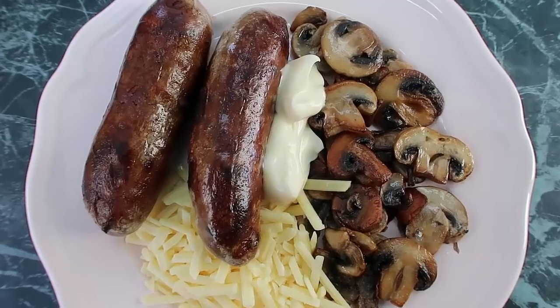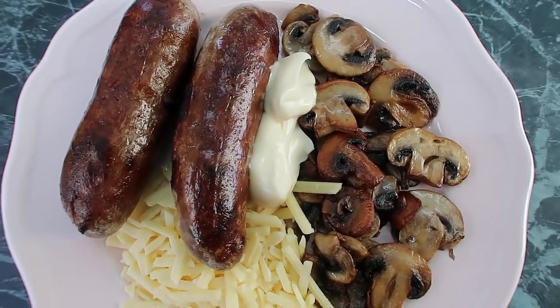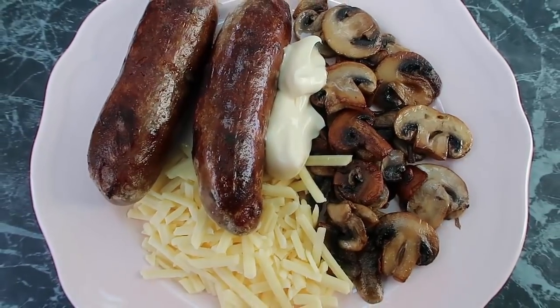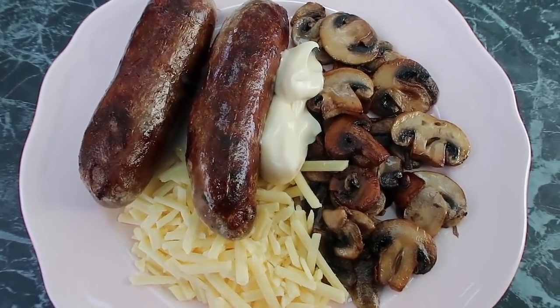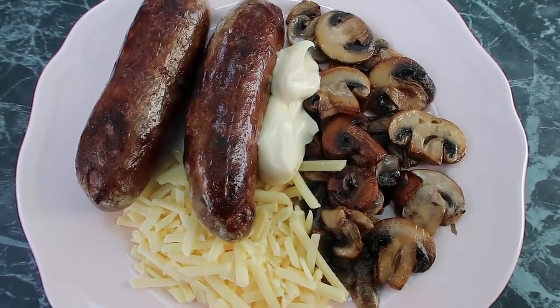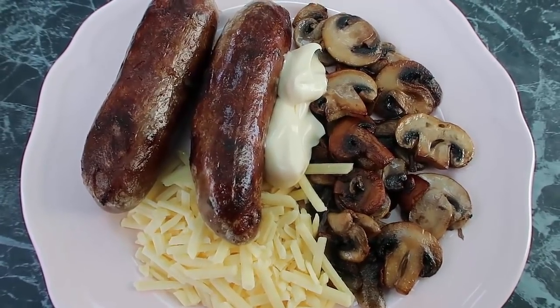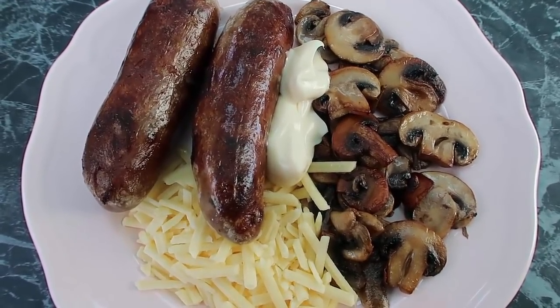And this is my breakfast. My husband's sausages are still sizzling in the background. I've got my 2 sausages, mushrooms, a bit of mayo in between there, and some cheese. That is such a yummy big breakfast that will fuel me and keep me going. And it's showing you don't have to have eggs for breakfast. This would make a great breakfast, lunch, or dinner. Low carb, high fat, beautiful.